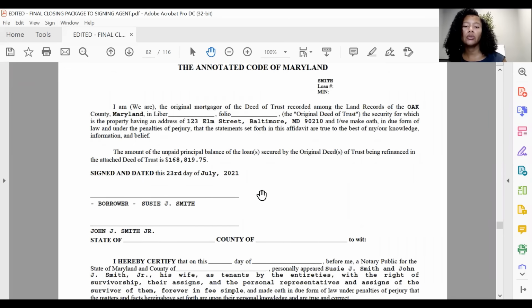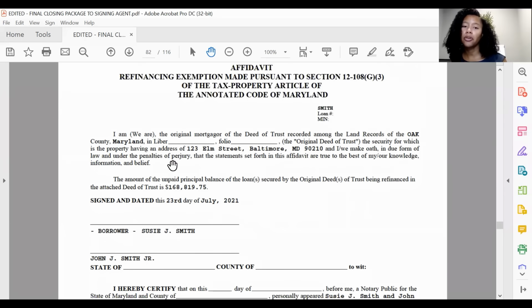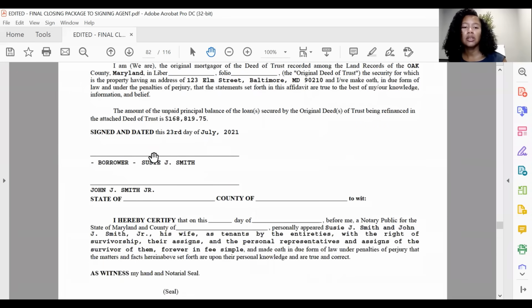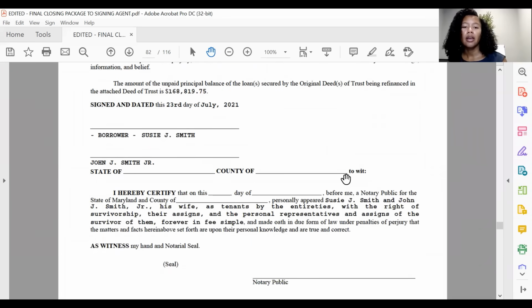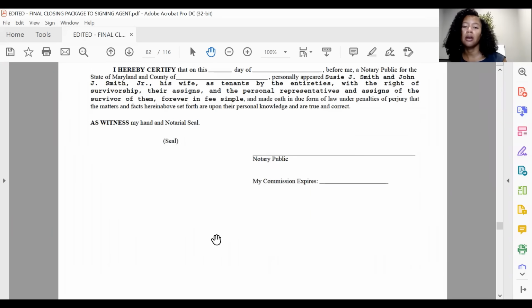Please sign, no date. If you look, these two lines are kind of close together. It's easy to miss John's name for some reason. I've come close to doing it, so I just want to point that out. But both of them, because both of them are on title, and this is a document talking about title, both of them would sign. Sign, no date. And here's my notarial language. I'm going to fill that in. I'm going to stamp.